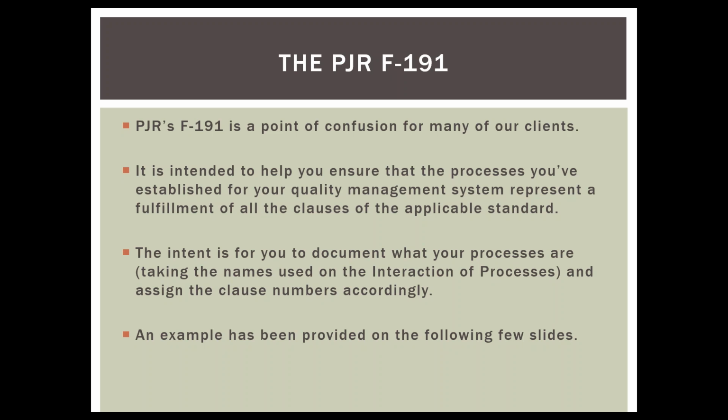Now, the intent is that you've created a sufficient number of processes to fulfill all of the requirements of the applicable standards. So in other words, ISO 9001 has X number of shall statements, X number of requirements. Have you implemented enough processes to meet all of those requirements? And the idea is that you should be able to work from your processes. Typically, this is going to be taking the names from the interaction of processes document and applying the clause numbers. So let's walk through an example and show you how this is supposed to be done.